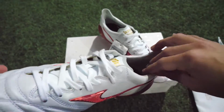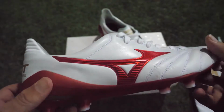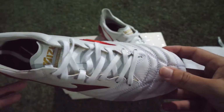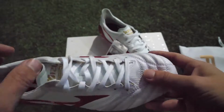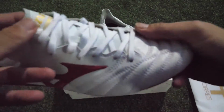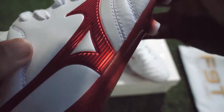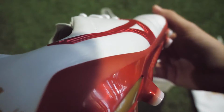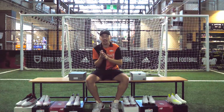Now these are limited to 1,999 pairs only to celebrate Torres signing his first ever professional contract in 1999. Now they look absolutely incredible with the white upper and the red detailing. Of course F9T on the heel to stand for Torres' logo. Now I'm going to have to put these aside. I don't want to, trust me, I want to put these on my feet, but we've got to crack into number 2.